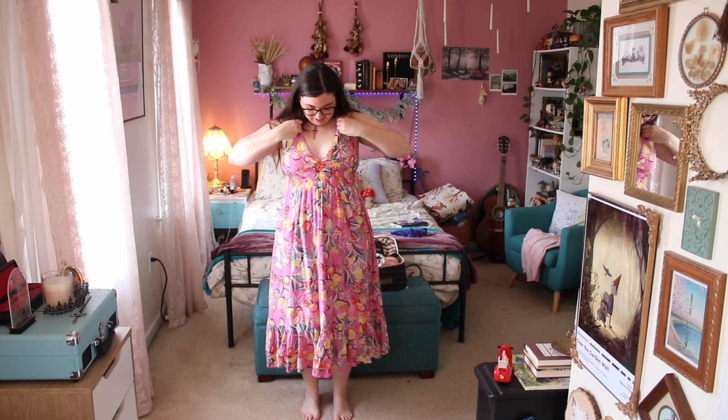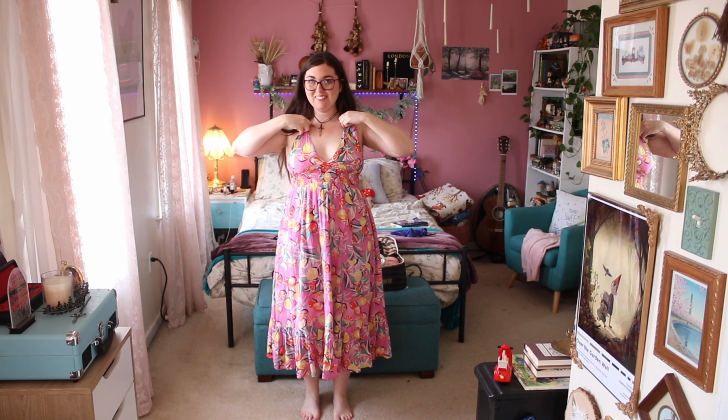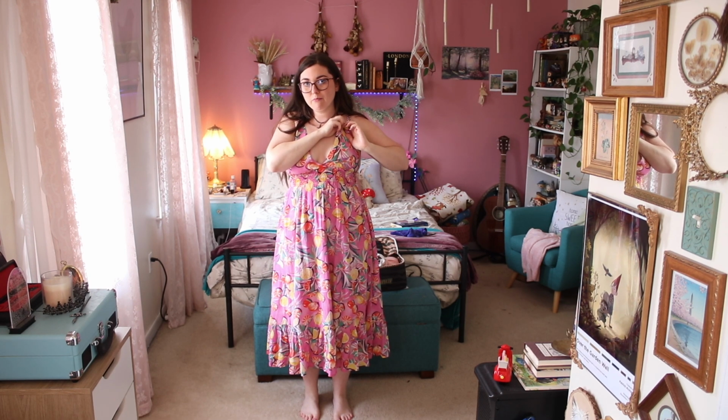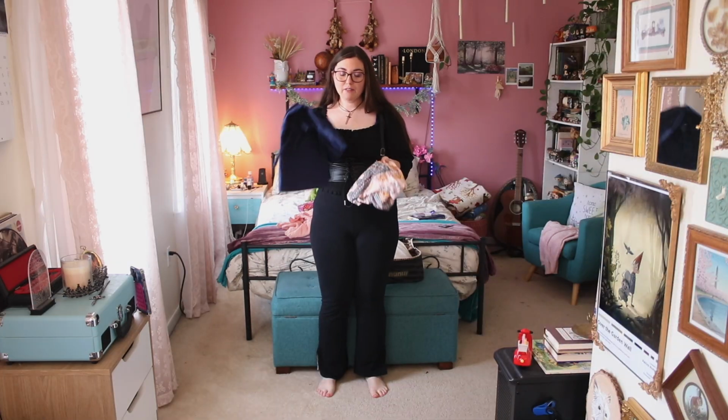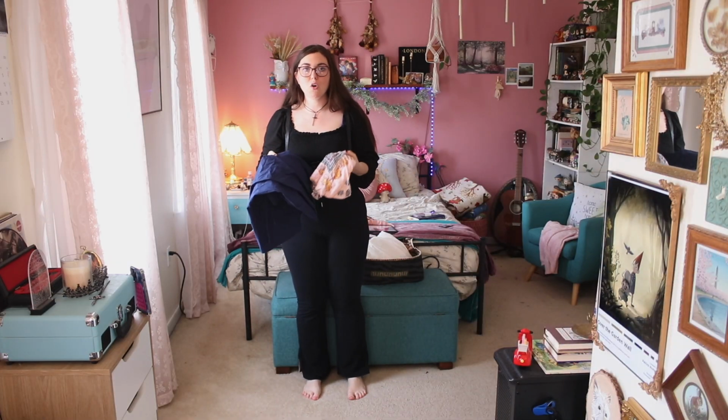So this was $220. Okay, now that I put this dress back on, I'm realizing it just doesn't fit. This needs to look like that, and then we'd be in business. But because you can't adjust the straps, you can't really do that, and it's just simply too big on the top. Okay, up next I have two pieces that I pretty much wore together.